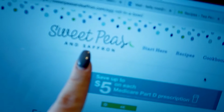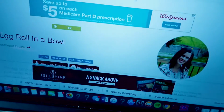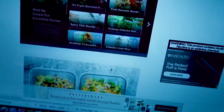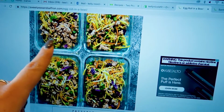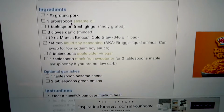So let me show you what we're making this week. I'm using this website, Sweet Peas and Saffron, and I'm making egg roll in a bowl. So this is what it looks like. It has a bunch of instructions and everything. This shows that you can meal prep it, because some of them you don't really want to keep in the fridge for too long. When you come down to this recipe, it'll show you all the ingredients.